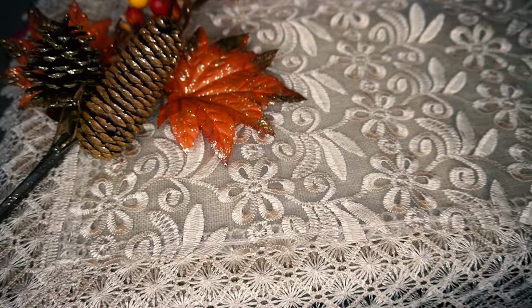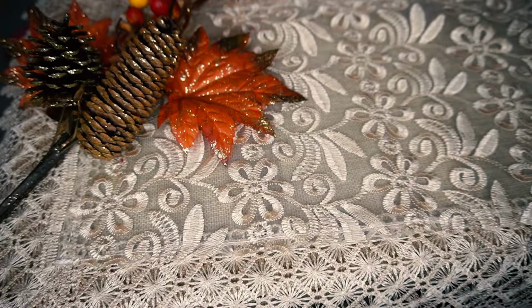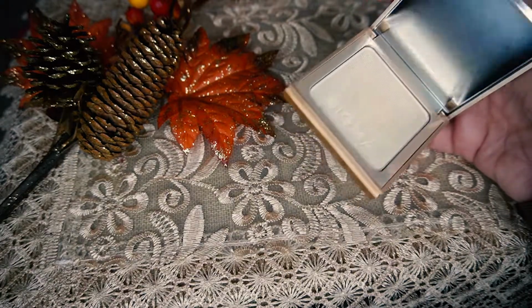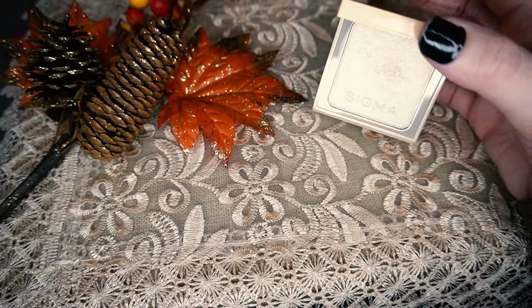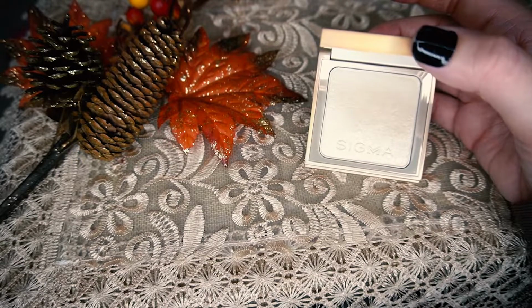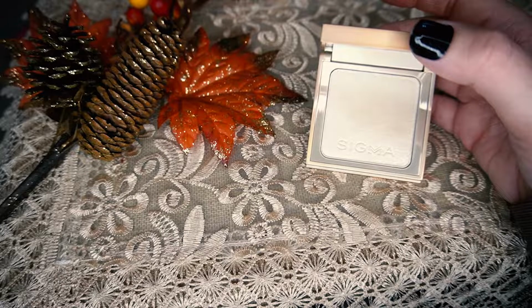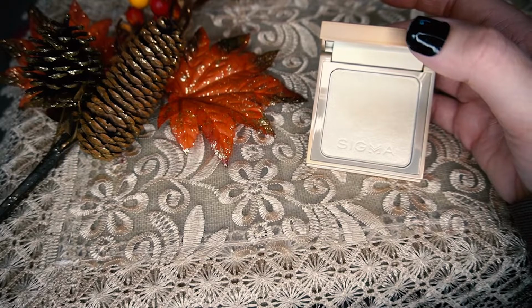Sigma highlighter in Moonbeam. Sigma came out with a bunch of blushes, highlighters, and bronzers. I absolutely love Sigma. I just wasn't crazy about any of it. I have a palette, but I didn't bring out that palette. I don't know why. I think because it's bronzers and highlighters. But I'm keeping that. I used it the other day.